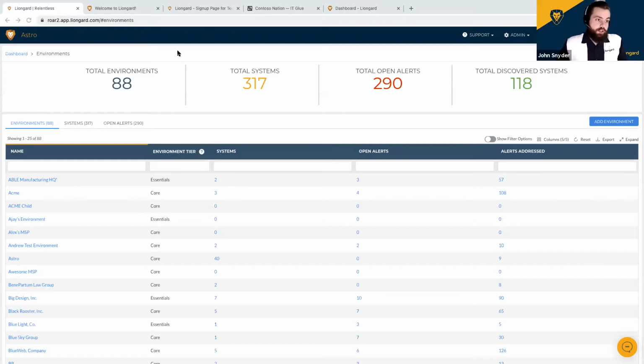All right, so let's take a look. So here is our dashboard. You can see the total number of environments that we've got onboarded here, total number of systems across those environments. An environment to us is a client to you and your team. We can see the total number of open alerts, the sandbox.